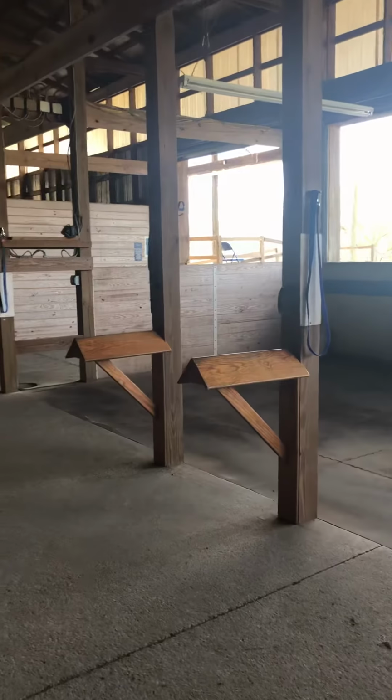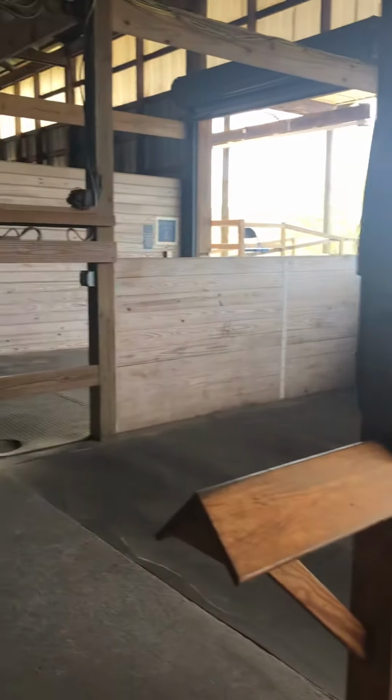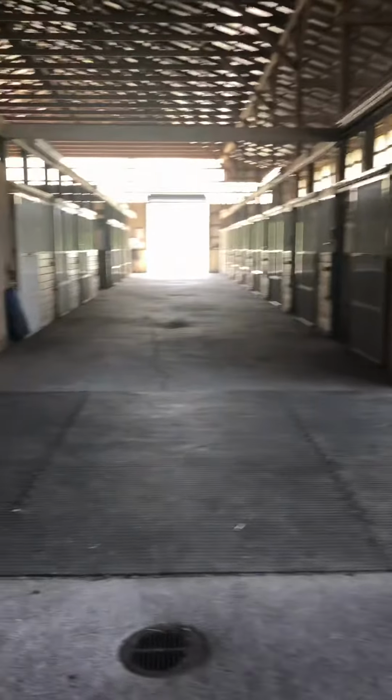Okay, and then as we come out here, due to the coronavirus and trying to cut back on cost and whatnot, a lot of our horses have been farmed out to other farms, so we don't have very many horses in the barn right now. But first, let's go out to the arena while we're here.